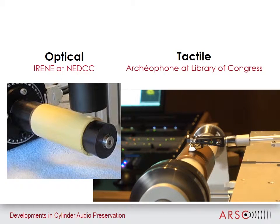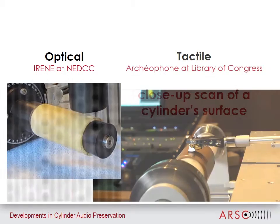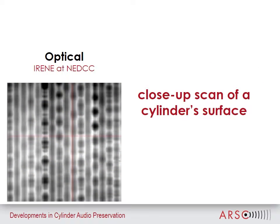Optical transfer methods don't touch the object at all. They map a cylinder surface using reflected light, much like a digital camera. And in fact, it's the image from the scan that's actually the archival preservation transfer master. Sound is derived from the image using a number of algorithms and conversions. In other words, the WAV file is a derivative.